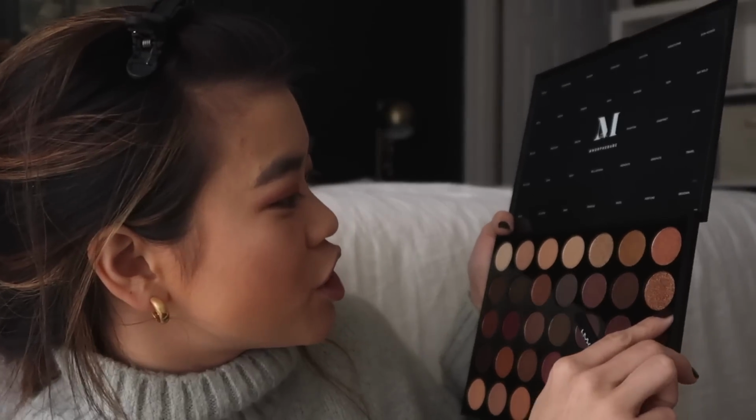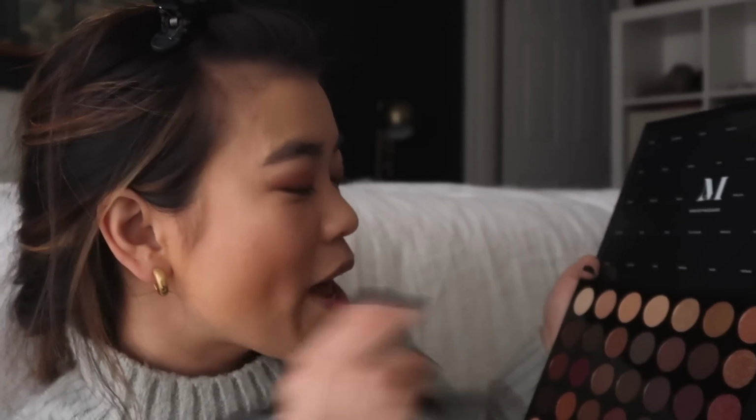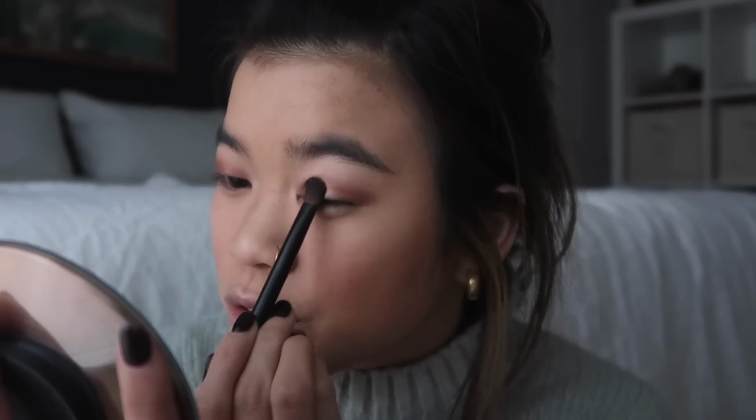Now I'm going to take the shade 24 Karat Gold and pat that on the very center of my lid. Again, using the same brush, I just wipe it off and I keep going, patting 24 Karat Gold right in the center of my lid just to give it some dimension and reflectiveness. If you want to watch a real professional tutorial on how to use this palette, there are so many out there. I watched tons of reviews about this palette before I ordered it. There's so many good eye looks that you can create with this.